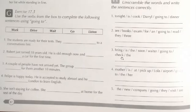Okay, now I'm going to help you with number 3. We have number 3. The waiter is going to bring the check soon, maybe. The waiter is going to bring the check soon.